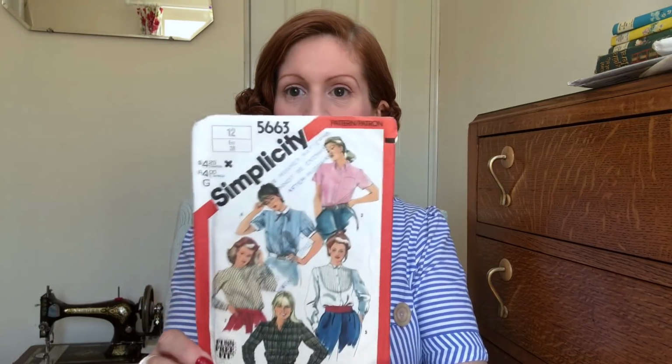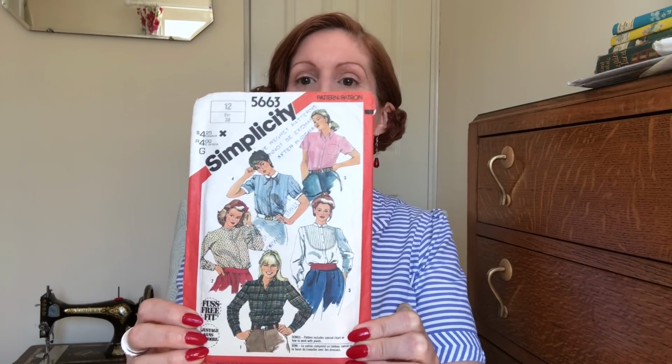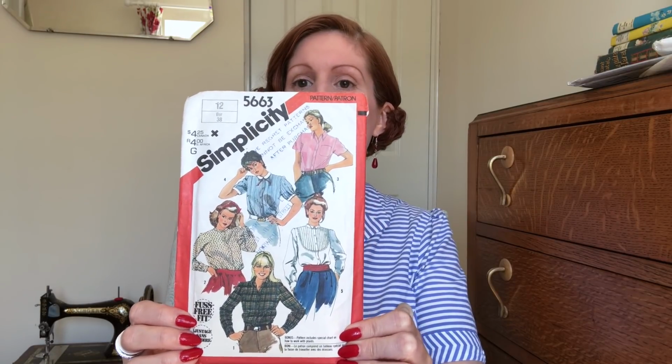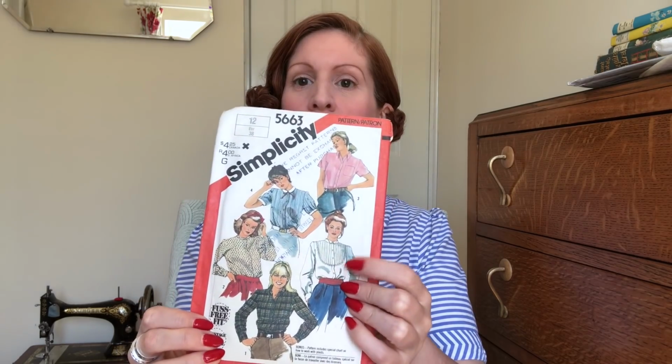And this one I thought was quite sweet. It's actually Canadian by the looks of it. It's probably late 70s, maybe early 80s. Do we have a date? 82, there you go. A Simplicity one. It's just some nice shirts, blouses, whatever you want to call them. I quite like the one with the bib on it.